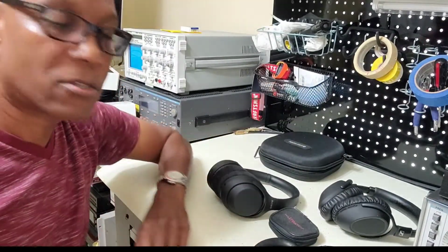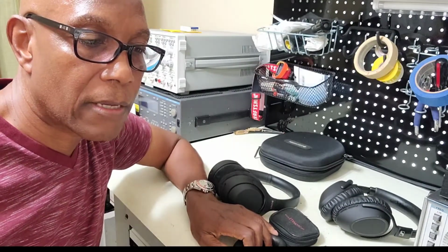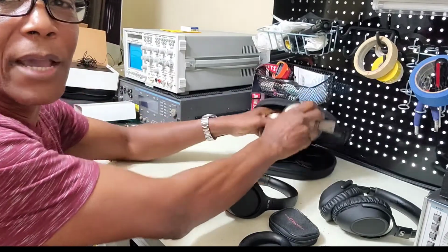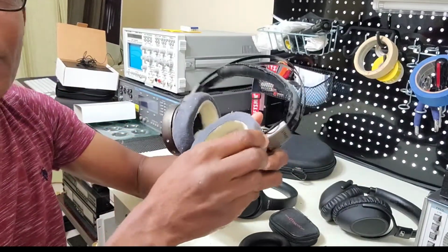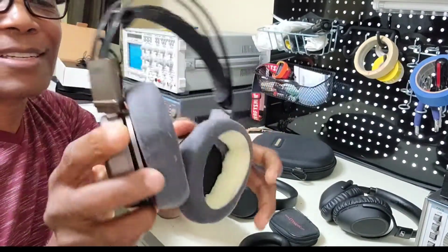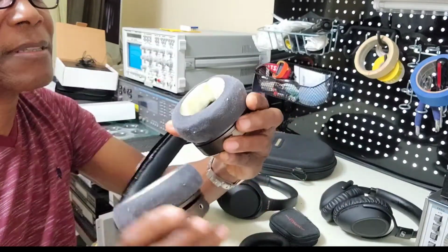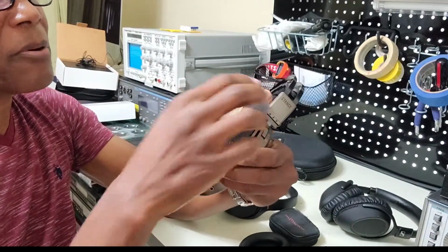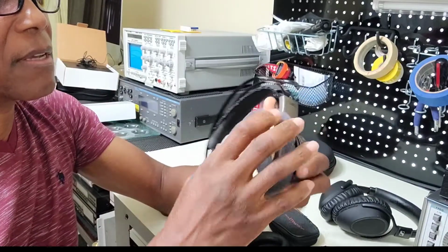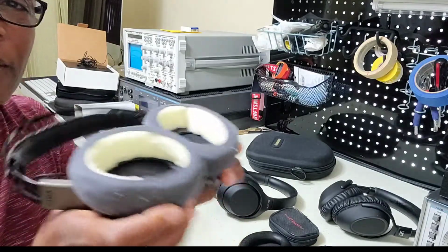So I search and search and search for proper earpads. I even go as far as to try making my own earpads. This is a prototype I was trying to make, coming up with on these Primal Luma headset. You know, it's a prototype, but I couldn't get it. The sponge is just too thick and coarse, and it wouldn't be right for the Sony. So I kind of scratched that project.